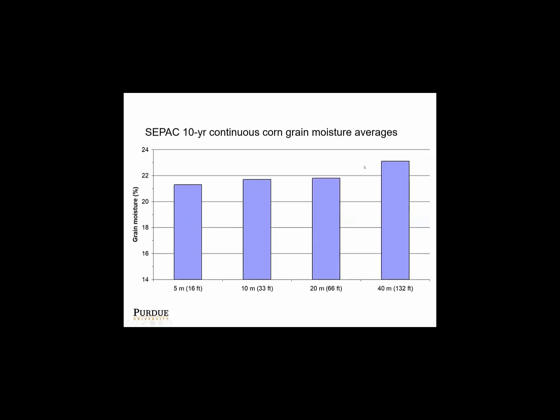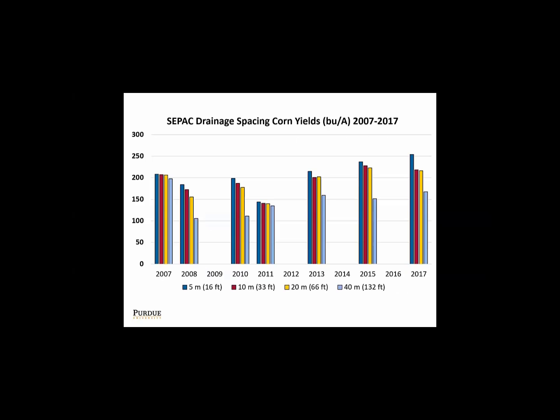We did harvest all the plots on the same day. We didn't wait longer. So that obviously would be a benefit to the farmer because then you have less grain drying costs. Let's look at some of the more recent corn data.